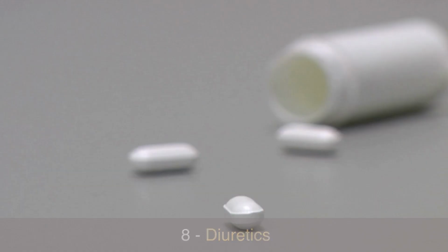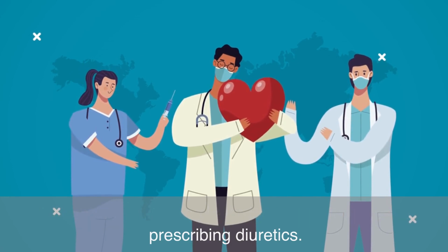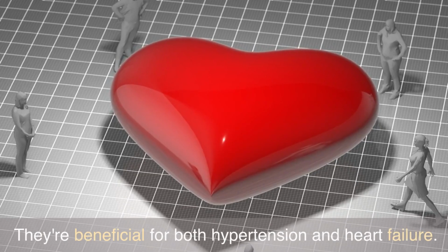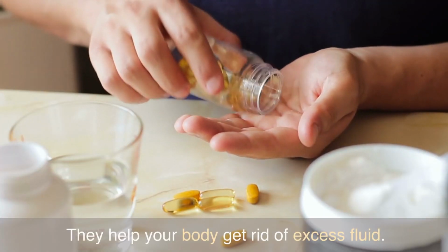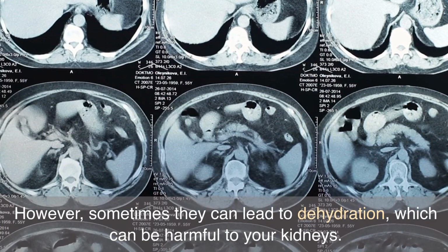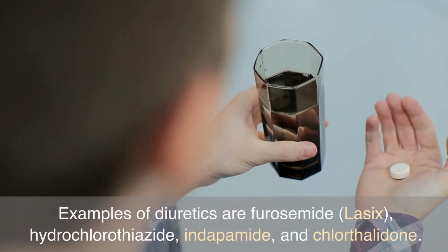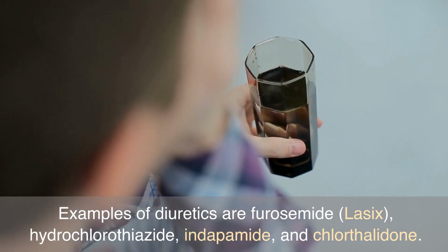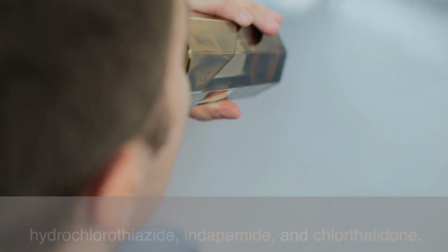8. Diuretics. We cardiologists are champions when it comes to prescribing diuretics. They are beneficial for both hypertension and heart failure. They help your body get rid of excess fluid. However, sometimes they can lead to dehydration, which can be harmful to your kidneys. Examples of diuretics are furosemide Lasix, hydrochlorothiazide, indapamide, and chlorthalidone.